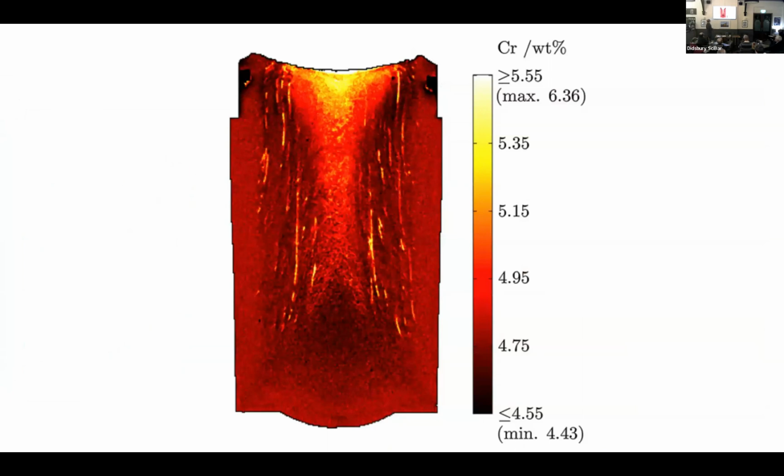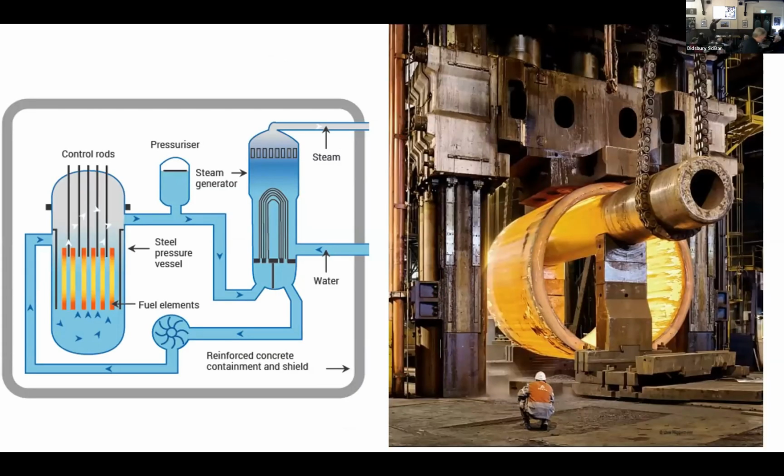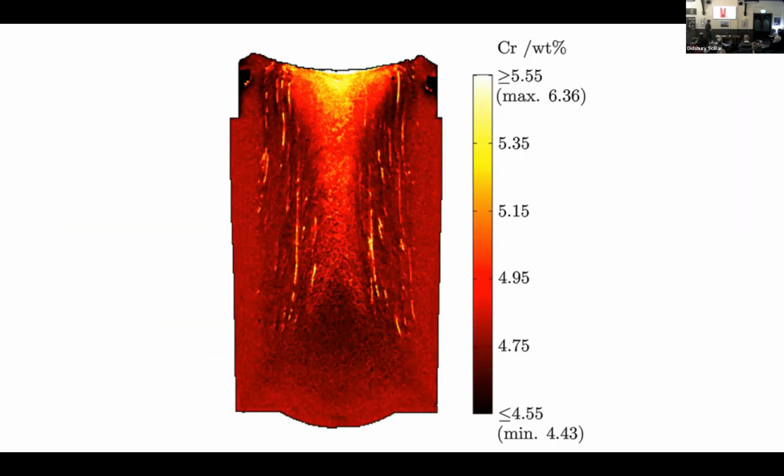But then we have even more problems. So this is a map of this steel pressure vessel that somebody made, and then they chopped it in half. The reason it's not a ring is because to make it into a ring, you will drill a hole in the middle, and then you will wind it round and round until it spreads out. But before you do that, it's a solid block.